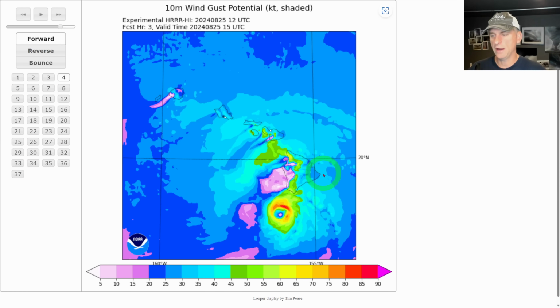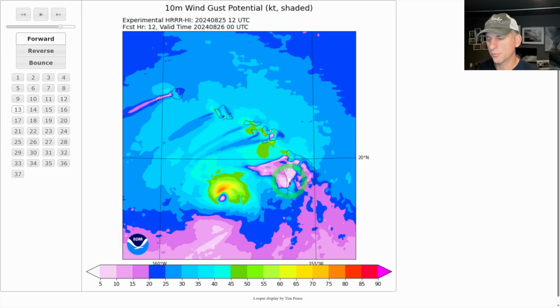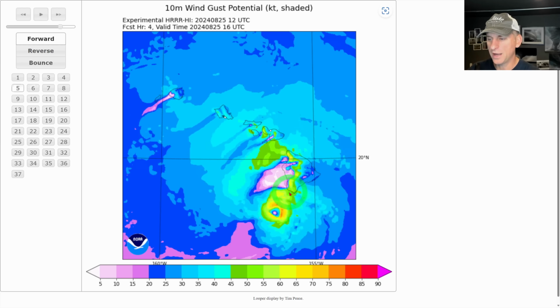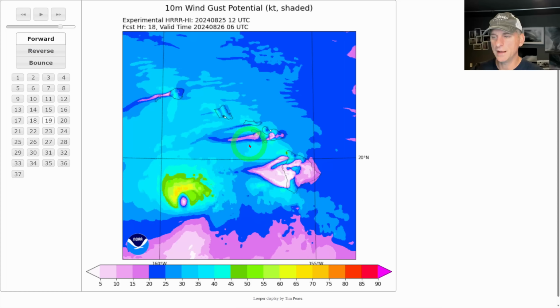But we're going to take a look here at the high resolution rapid refresh. There's the Big Island. There's the winds right now. This is 10-meter wind gust potential, so surface wind gusts. And I want to kind of get the timing down a little bit here. You can see the wind start to tail off here as we go through this evening and tonight. The Big Island is going to calm down, but you still got a little ways to go for South Point and Kohala and some of the higher peaks, and for places like Maui, especially through the channels, Maui and Molokai, Lanai, some strong winds.